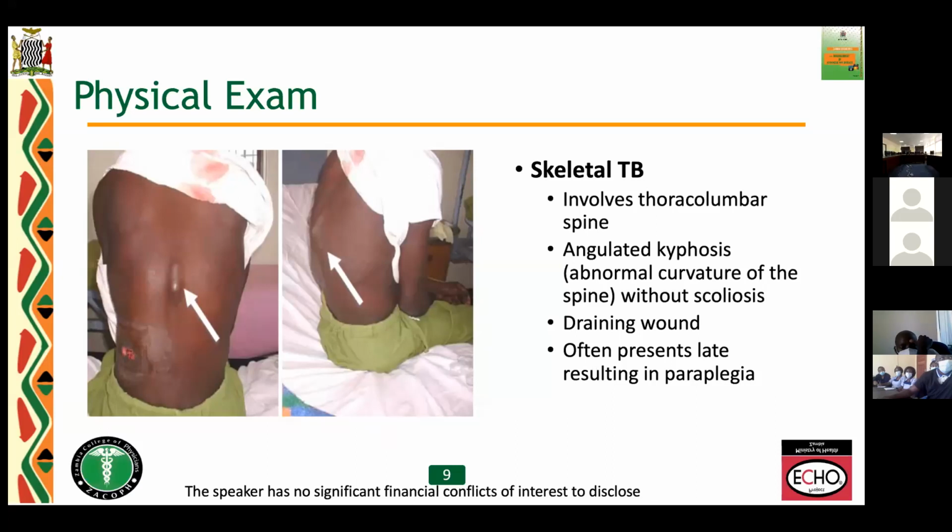And you can often see a draining wound, which in this patient in the left panel on the lower side, there's involvement of the lumbar spine and there's been some drainage. Unfortunately, these patients often present late, but if you see any of these skeletal abnormalities, you should obtain an X-ray and should think strongly about Pott's disease and skeletal TB. Often we make these diagnoses empirically based on presentation or classic radiographic findings, which I'll go over. It's often very difficult to make a microbiologic diagnosis, so we will often initiate therapy in these cases empirically.